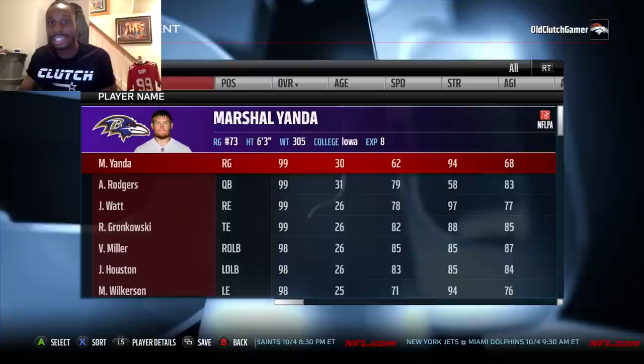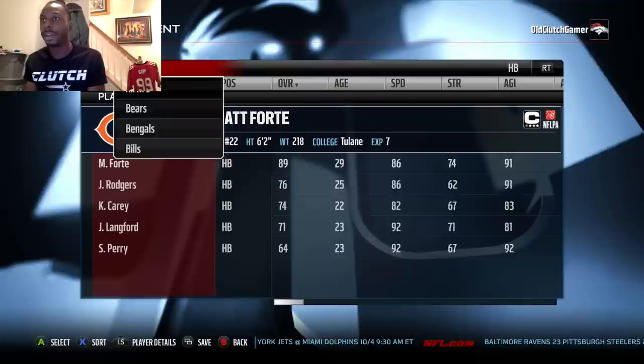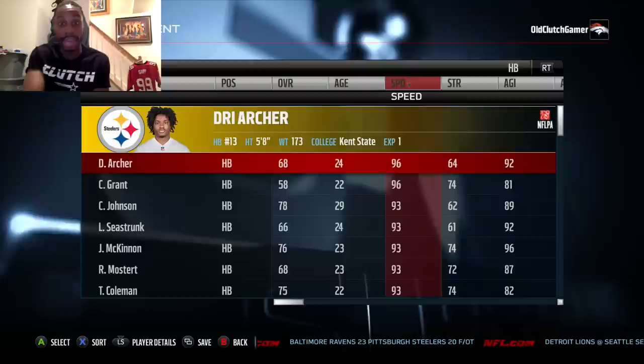Alright, where am I? I'm at roster management already. All NFL, going to halfback, not on the Bears, all NFL right here, there we go. Speed. I can't cheat, so I have to make sure it goes. All right, there we go. Drake Archer's the fastest running back in the NFL. I did not know that at all, that's crazy. All right, here we go. Oh, there's my boy, Corey Grant. Shout out to Corey.